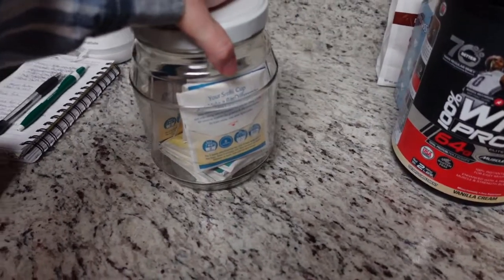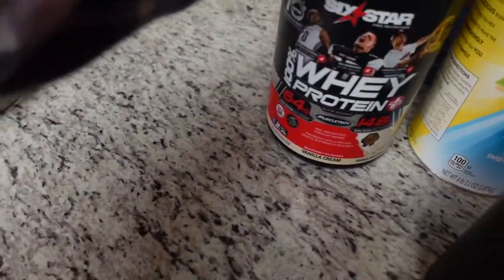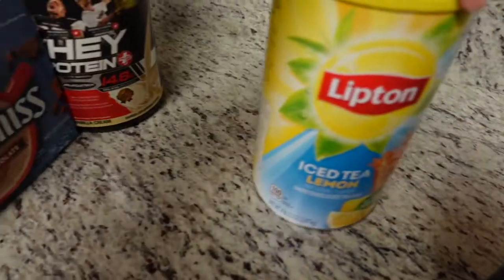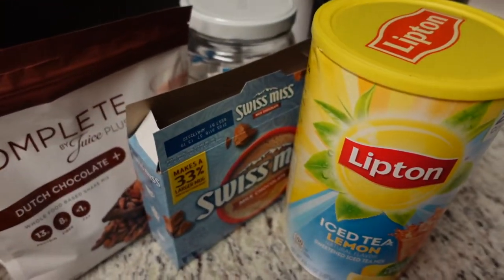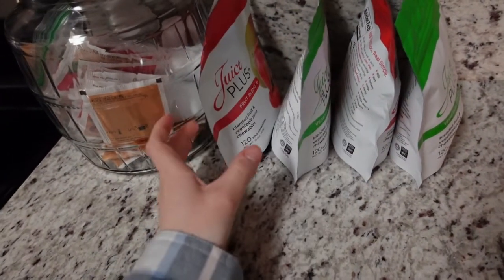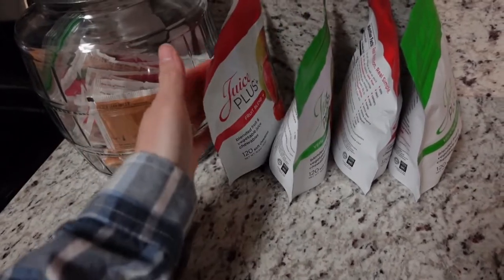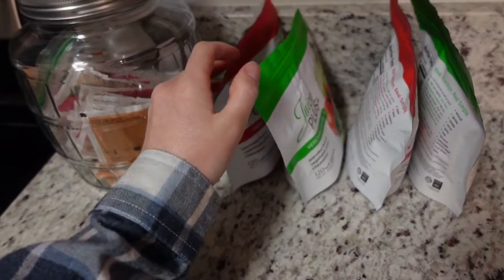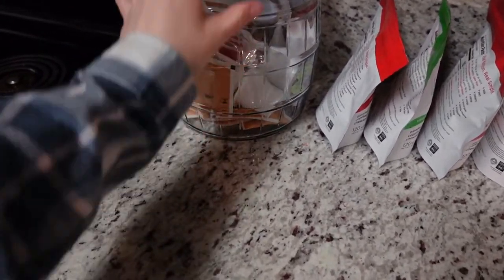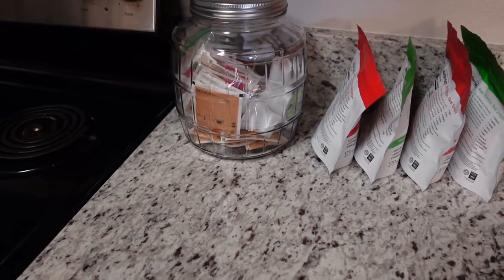We have some tea, some powder that we like to put in smoothies, more smoothie stuff, hot chocolate mix, and tea mix. And this, actually, we use all of this. And then we also have these, which are Juice Plus. I don't know if you guys know what that is. It's like a gummy for your vitamins and fruits and vegetables. And we have some more tea bags and Keurig cups. I need to go through some of these with Connor because he's more of the tea drinker than I am.